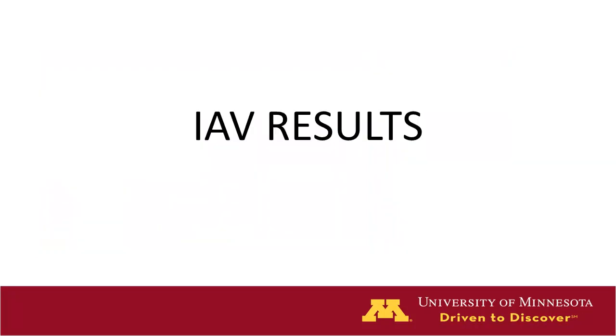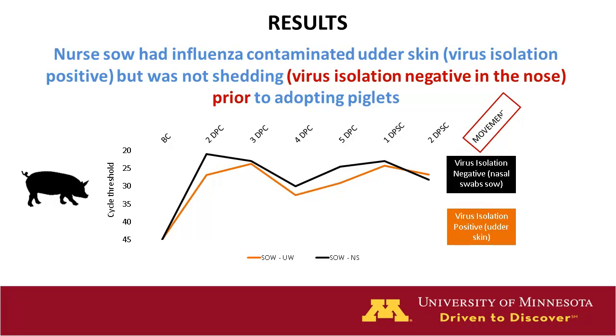And now we have the results. The NARSAU had influenza-contaminated skin, and that was confirmed before movement with a virus isolation that was positive. So we had viable virus in the skin. But when we collected the sample before movement from the nose of the sow, the virus isolation was negative. In that way, we confirmed that the sow was not shedding the virus, but the skin was contaminated with viable virus.